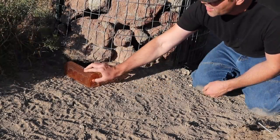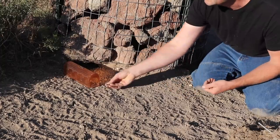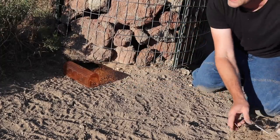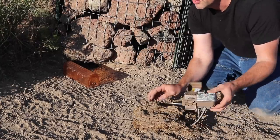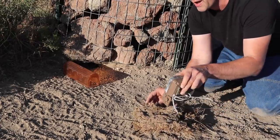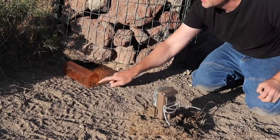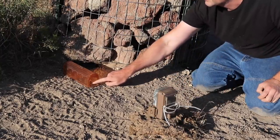We'll set up our mouse trap, put some seeds, and then set up the trail camera. The ground's too hard, so I'm gonna stick it in a cow pie. Let's see if we can get a desert rodent to go inside tonight and get caught.